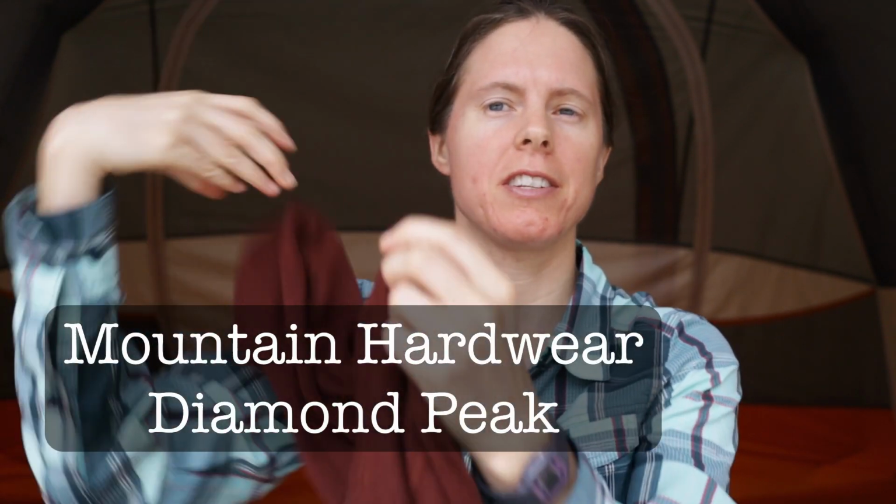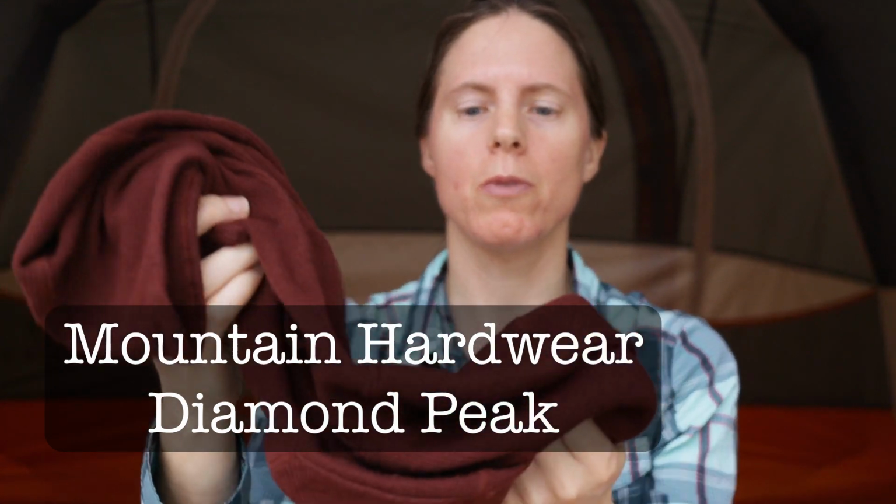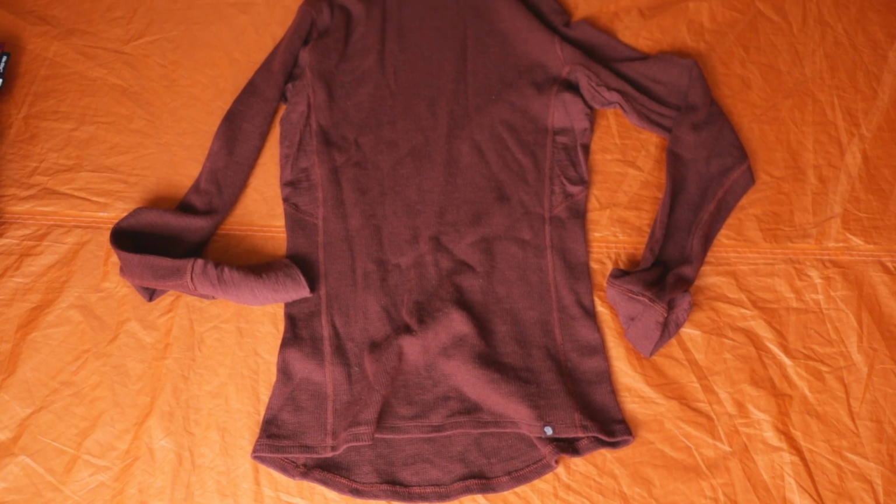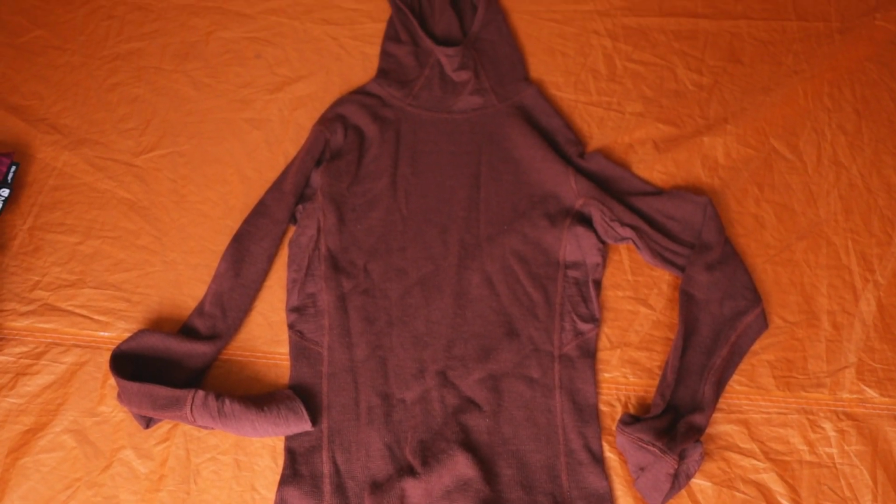For long underwear, for base layers, for both top and bottom, I use a 200 weight merino wool. The top layer for me is a Mountain Hardwear. I don't know the model, I think they discontinued it, but it's Mountain Hardwear merino wool. It's got this waffle style fabric, and what I love is it has this hood. If you can't tell, I love having hoods on my colder weather gear. So this worked out wonderfully for me. I like the merino wool. It's really comfortable, it doesn't start smelling after using it for a while, it's super warm and super nice, and it seems to last forever.